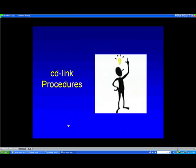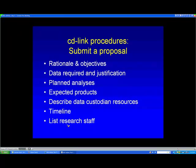So how does the program work? What are the procedures? Well, the first thing is you have an idea for an analysis or a research study. And then it involves writing up a proposal. This isn't meant to be an onerous thing. We're looking for something like a 5-page proposal that just outlines the rationale and objectives of the analysis that you'd be wanting to do, the data sets and variables that are required and why they're required for the analysis, what the planned analyses are, what the expected products of the analysis are.